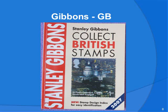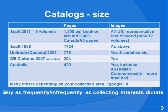Here's my Great Britain Collect British Stamps from 2007. Nice little book. Has pictures, images of all the stamps, pretty much. In terms of size, Scott 2011 was 6 volumes. It's now 12. But my 6-volume set, around 1,400 pages per book, or 9,000 pages overall, of which 60 pages are Canada. And images, they have all U.S. images, mostly in color now, and representative images of the rest of the world. If you had a 4-stamp set or a 6-stamp set from Canada or Great Britain, they would have a picture of only one of them, and that makes it a little difficult to find the other ones.